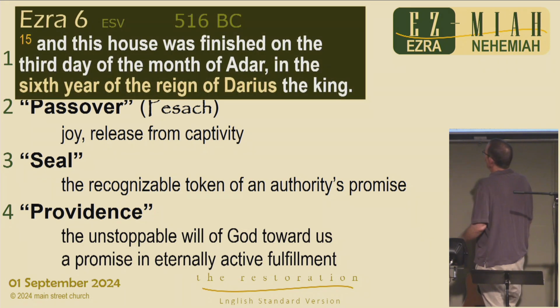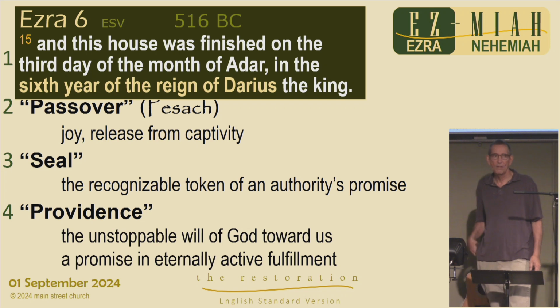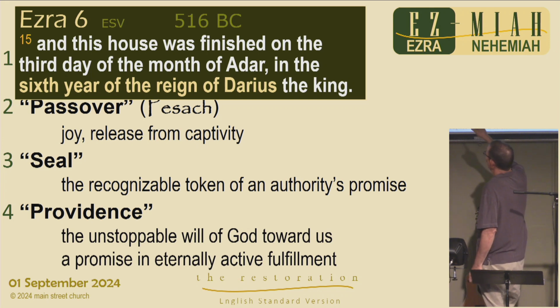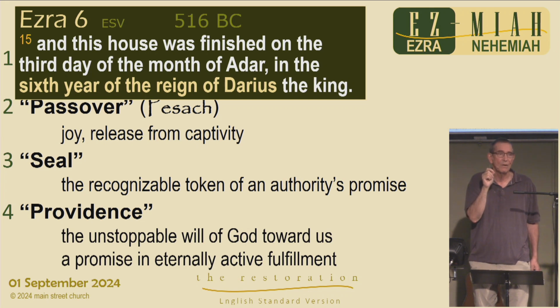Let me just show you this, because this is an interesting example of that sovereignty happening. So here's where we're going to do our math. I told you we're going to do a little year math. In Ezra 6, we read this morning, this house was finished in the 3rd day of the month of Adar, in the 6th year of the reign of Darius. Now, he's being very specific, the 6th year of the reign of Darius.